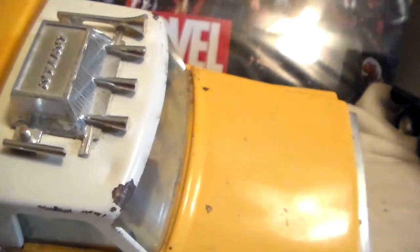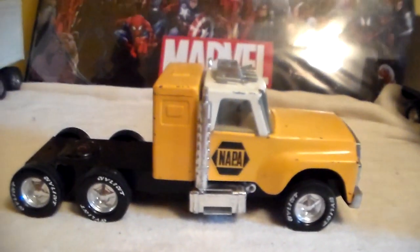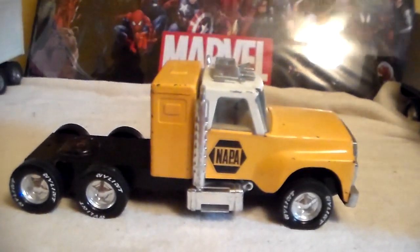You see the plastic pieces are still in the holes where they broke off, and that's about the worst part of the truck. There is a small dent. Looked like something may have fell and broke the horn, but that's okay. Maybe the truck fell off, or when the guy was playing with it when he had it as a child.